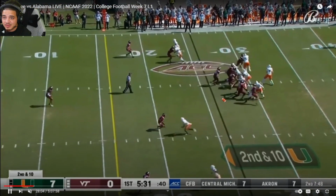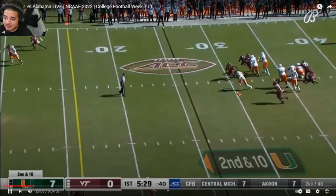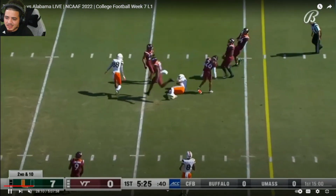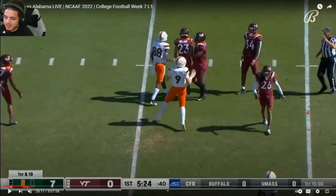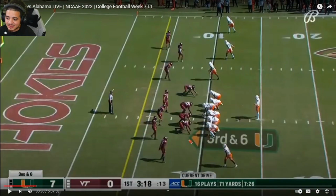He's not a statue. He played baseball. He played basketball. He ran track, did things with track. He did a lot of sports. He's not a statue. It's nice to see him getting up and moving and get this first down with his legs. So this is a great call by Gattis in the red zone.